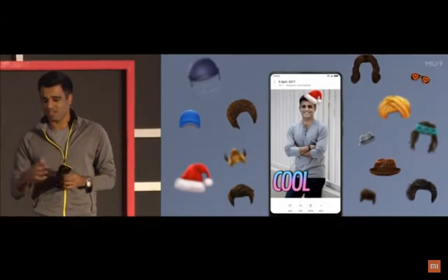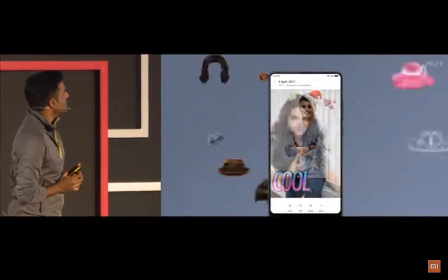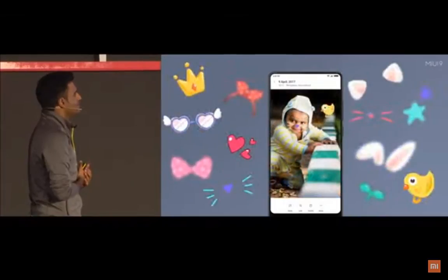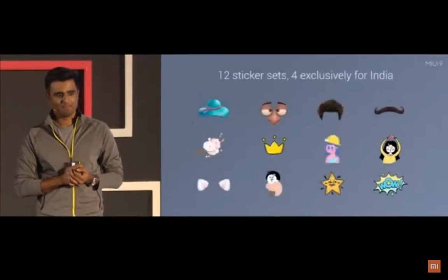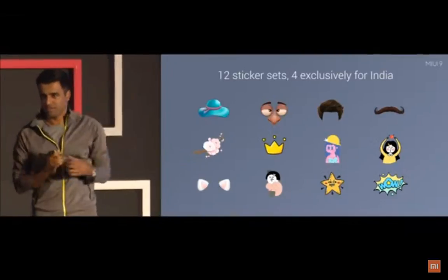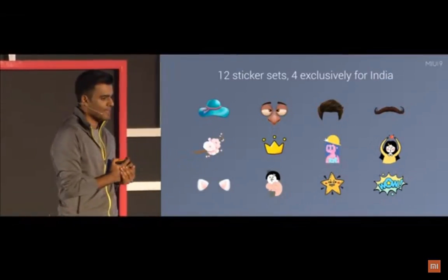So you can add mustaches, hair, a whole bunch of different things. You can do a lot of stuff with these stickers. Hair, cricket helmets, a lot of accessories, things like jewelry, glasses. You can do really cute things. It's pretty nice. And actually, there are 12 different sticker sets. The top 4 that you see here were designed exclusively for India by our local Indian R&D team based out of Bangalore.